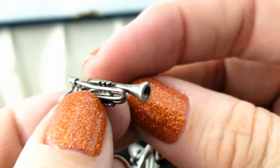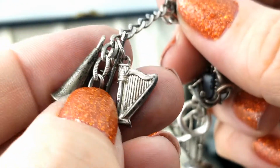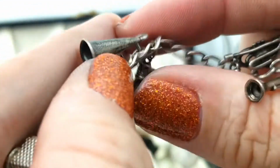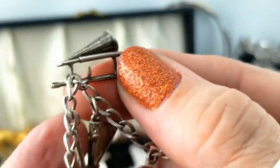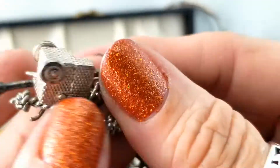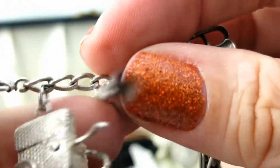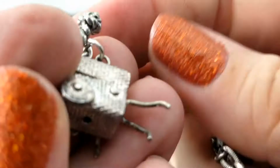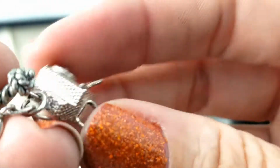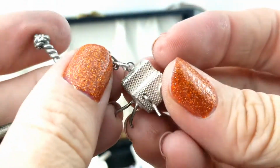And there's a trumpet, a proper trumpet. Another harp. Come on now. That one says sterling too. There's another horn, sort of trombone style. And here's, well, I guess a flute. And then what is this one? What are you?